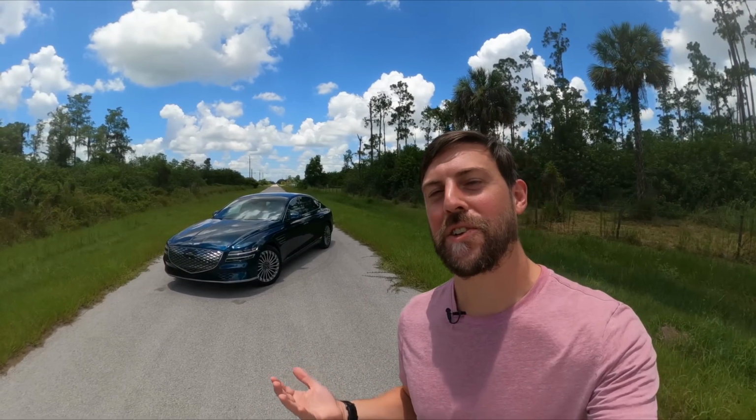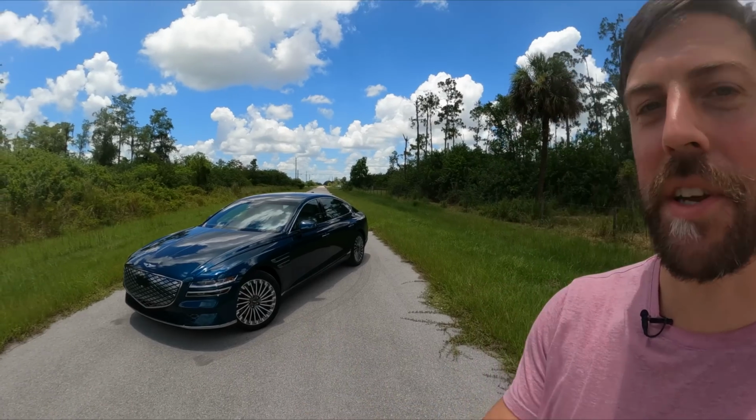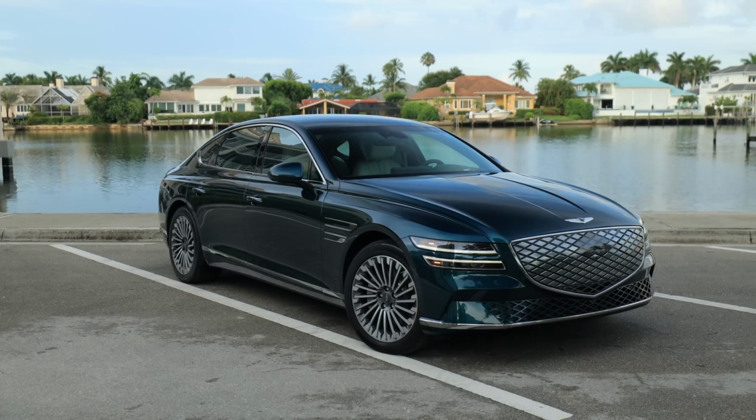Genesis will be a fully electric luxury brand coming out of Korea by 2025. Today I'm bringing you the all-new electric G80 sedan. Let's get into it.